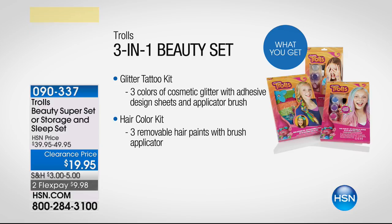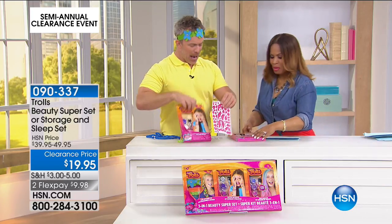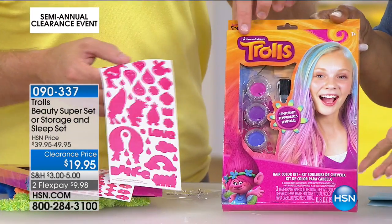I think it's okay if you're supervising the kids, that you'll be able to have them use it. My little great niece is 4 years old, and so I feel very comfortable. Well, if you're playing with her, exactly. Oh, she would love this. I don't know if you can see the box, but look at how they paint, and they can paint their hair. What little girl wouldn't love that, right?